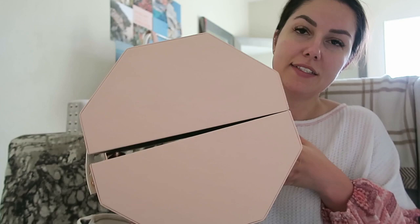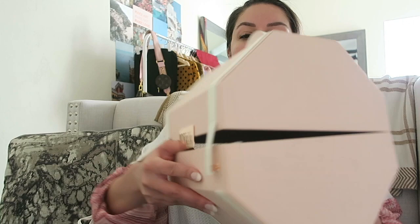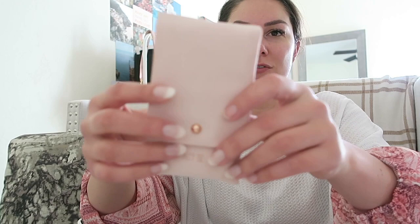So I got the cutest PR package, seriously, like ever. And I did get a couple clips, but I didn't do a vlog of it. I'm going to just put it on Instagram stories, but it's this beautiful collection. It's called Act 4 from Estee Lauder. And it's just this gorgeous, the packaging alone blew me away, but then everything is this beautiful rose gold color, which is just so nice.